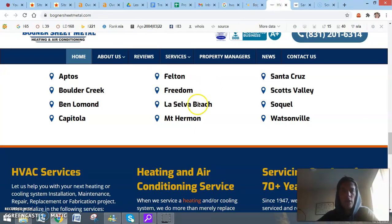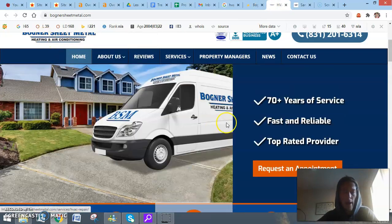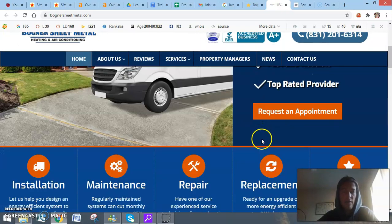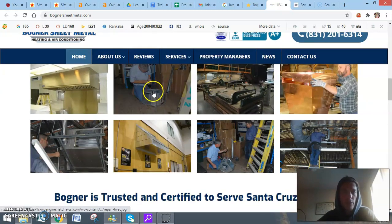If we look at your competitors' websites, we've got Bogner Sheet Metal here. I actually like your website layout better. This is a little busy, but they have a lot of content. As you scroll through here, you can see a lot of words, a lot of pictures.